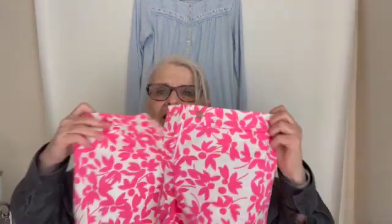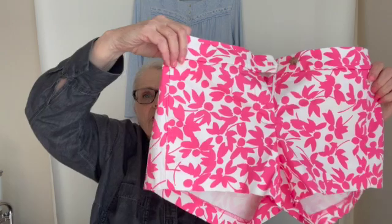Here's some shorts. I'm having second thoughts. They're J. Crew Factory, size 4. So why? They're pink flowered little cheeky shorts, the stretch chino city fit. They're new with tags. That's why she got them.